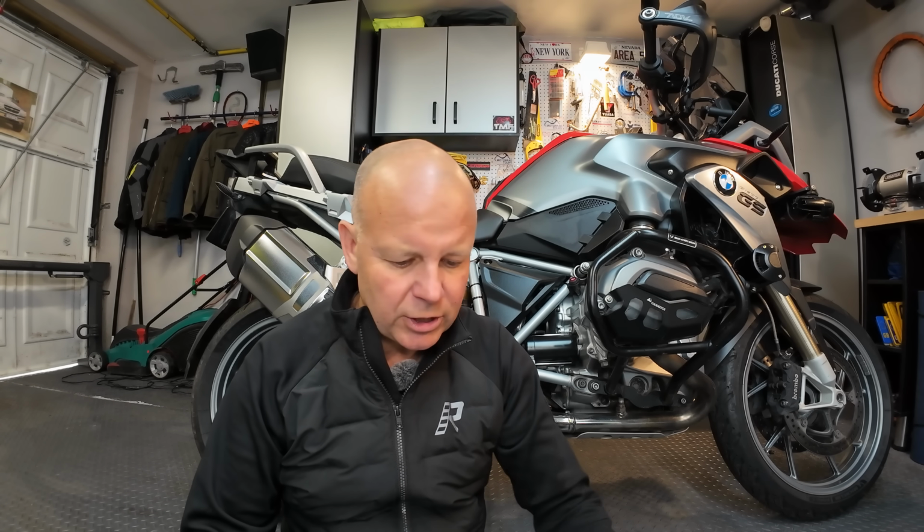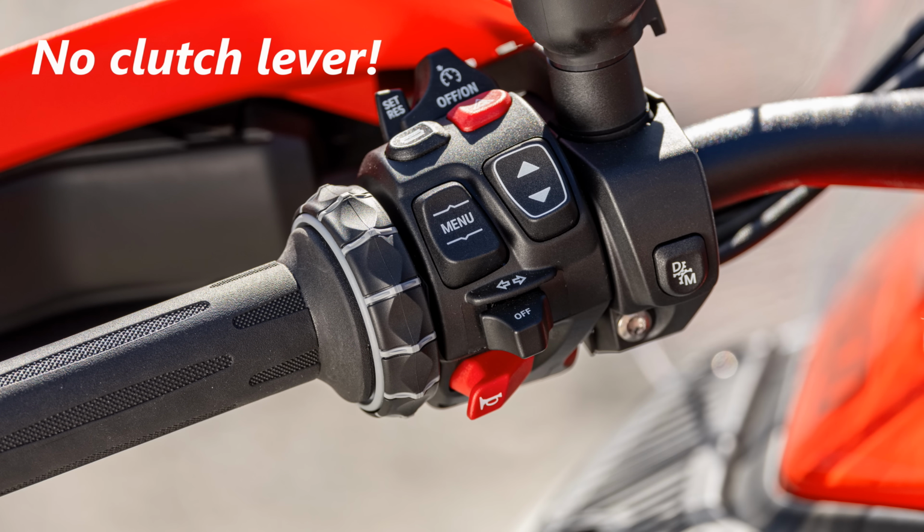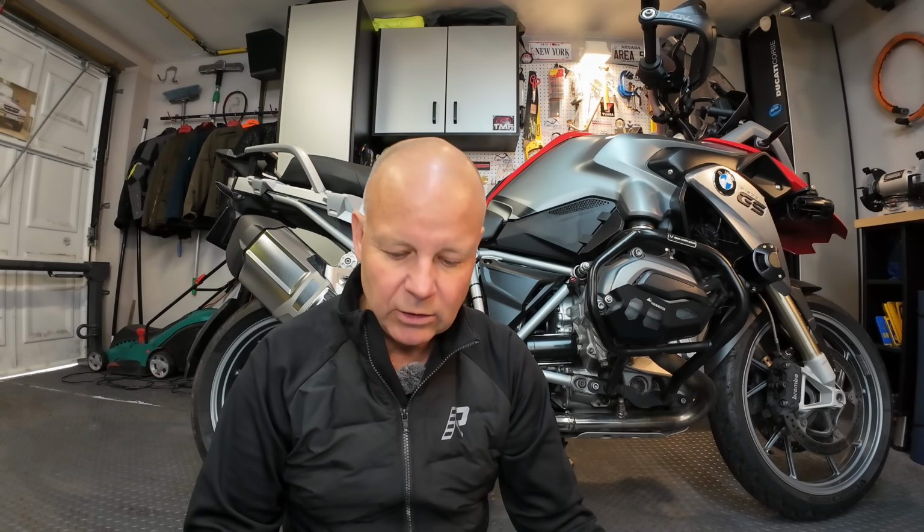Next up, and a bit of a surprise, although I suppose if we've been paying attention to patents and things of late, this isn't a surprise. The new GSA has automated shift assistant, or what BMW call ASA, which is effectively an automatic gearbox. Apparently this will be available as an option on the standard GS as well from the 2025 model year, so that's quite a big change for this bike, auto gearbox. Next up, the new GSA has 4 riding modes as standard, whereas the outgoing bike only had 3.